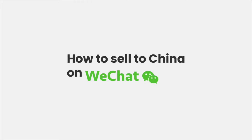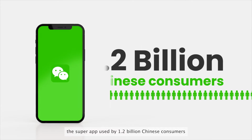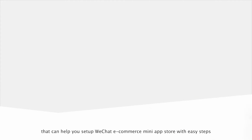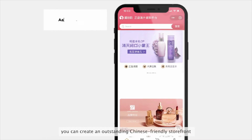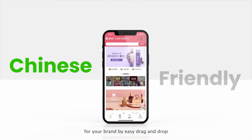How to sell to China on WeChat, the super app used by 1.2 billion Chinese consumers. Introducing our cross-border e-commerce SaaS platform, ChinaWeSales, that can help you set up a WeChat e-commerce mini app store with easy steps. With ChinaWeSales, you can create an outstanding Chinese-friendly storefront for your brand by easy drag and drop.